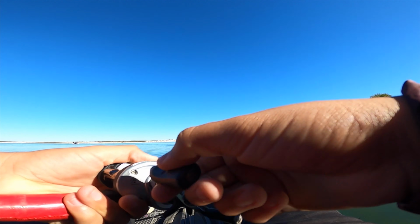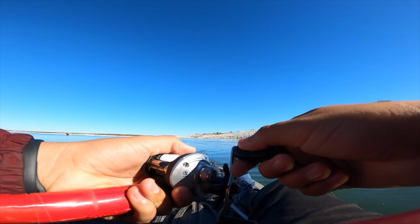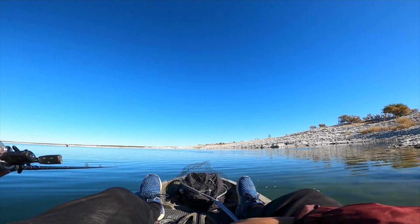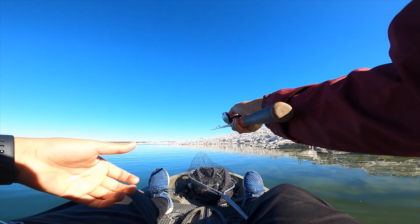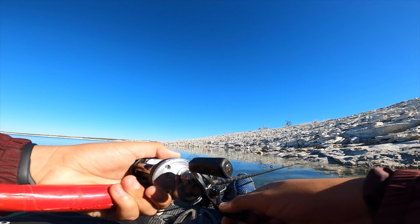That was a good sign. First fish of the day was pretty decent size. Like I said, try and fish the points, deep drop-offs, and get these fish to come out. There's already 2 fish following my bait. Hopefully I come across another big fish like that, because that was a pretty decent size. Oh, take it, bud. Take it.